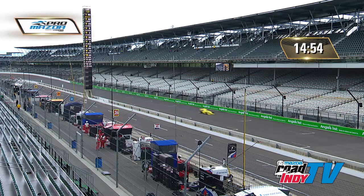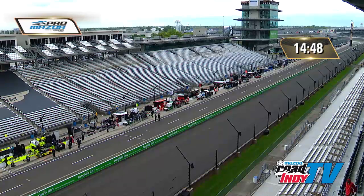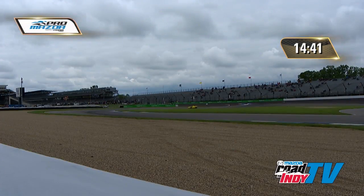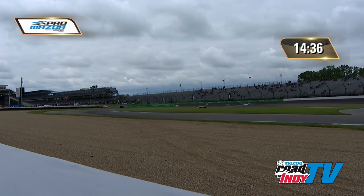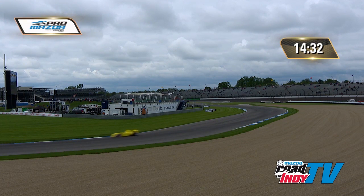Under 15 minutes remaining in this 40-minute event. Race number 2 of the weekend for Pro Mazda. And Pato O'Ward looking to sweep the weekend and win for the 5th time in 6 events this year. Aaron Telitz is running faster laps right now, about 0.2 a lap, but O'Ward, barring any major issue or a caution to bunch things up, is still in control.